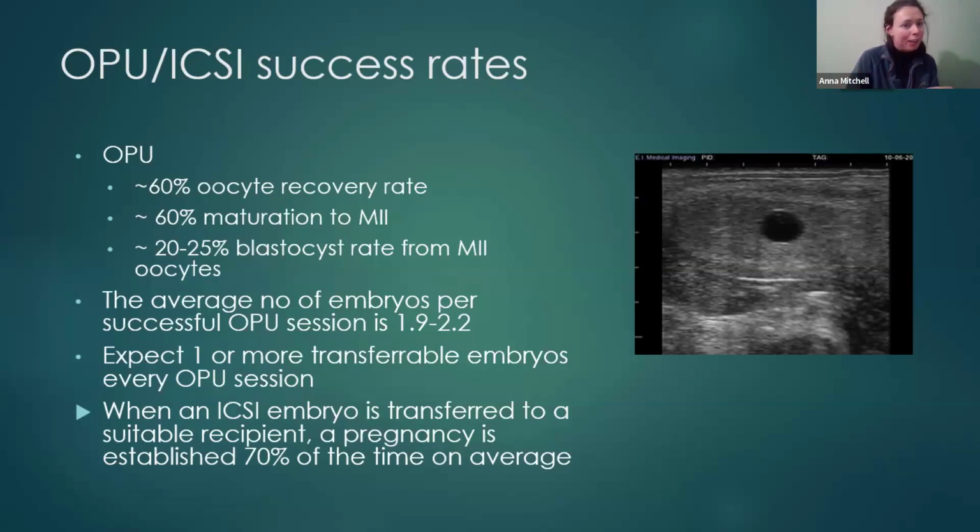Sometimes it can be way more, and there are multiples. There are the odd reports going into the teens of embryos produced from one session, but equally it can be disappointing, and you can be the unlucky one that doesn't get an embryo from a session. But on average, there's a decent chance of getting between 1 and 2 per session, and once that frozen-thawed embryo has been transferred into a suitable recipient, we expect a pregnancy to establish at least 70% of the time. But again, it can certainly be higher in our experience.